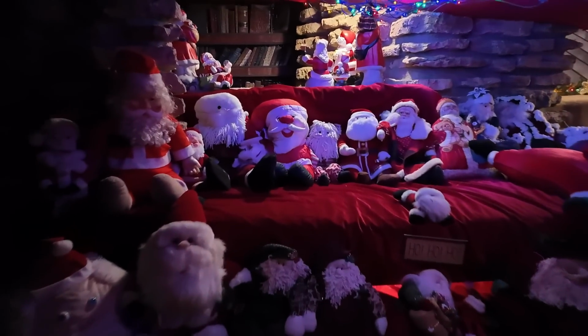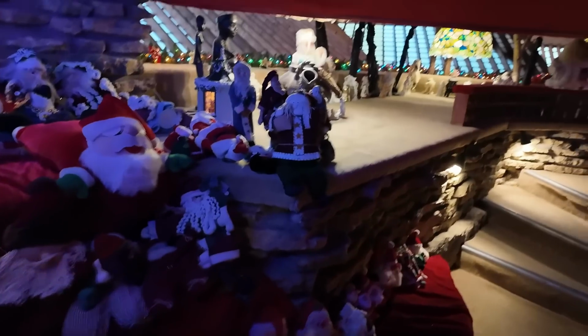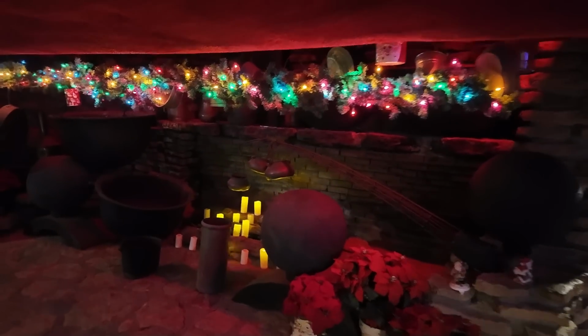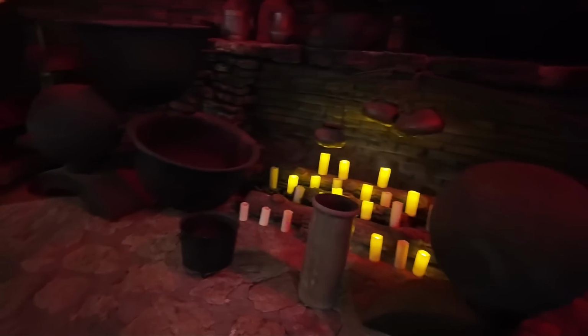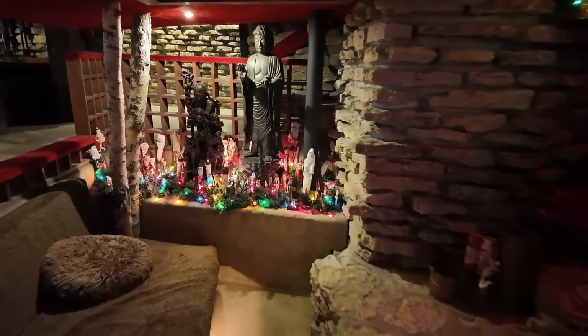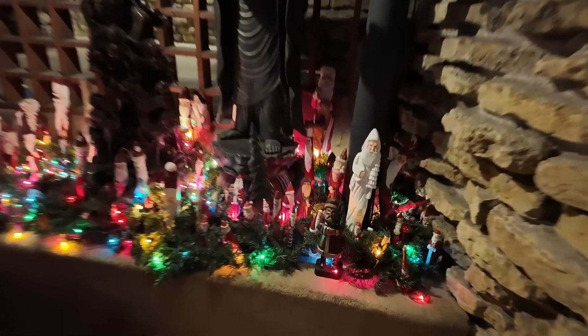Okay. Just lounging here. Oh my gosh. You can see the fireplace here. And it looks so cozy. It'll be cozy to sit here and lounge by the massive fire here, surrounded at every corner by Santas.